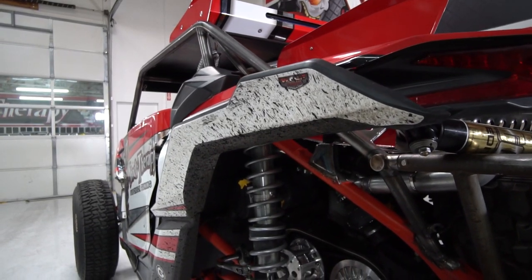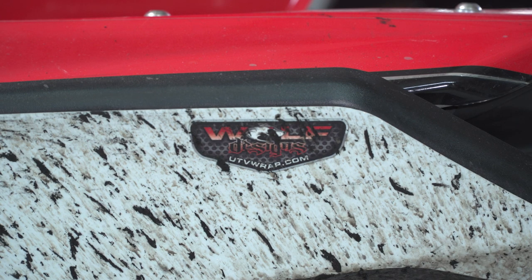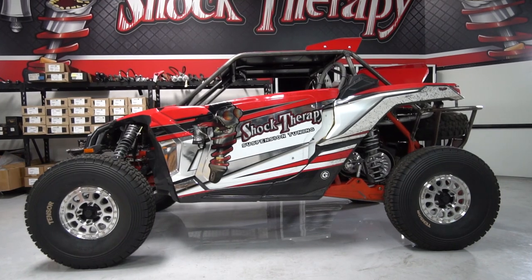If you guys like the way this car looks, then we should be thanking Wolf Designs. John and Amy Wolf do an amazing job, unbelievable to work with, excellent design work and installation. There's nobody else that you should go to. And if you want to detail your shop like we have, if you look behind me, that's all Wolf Designs.